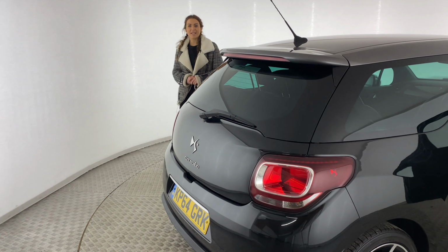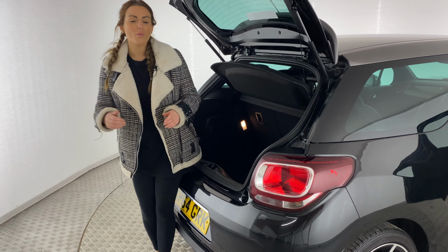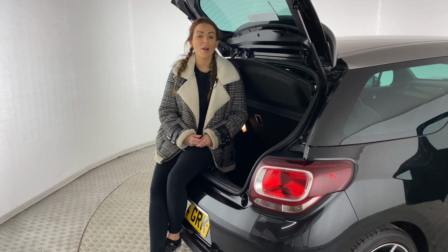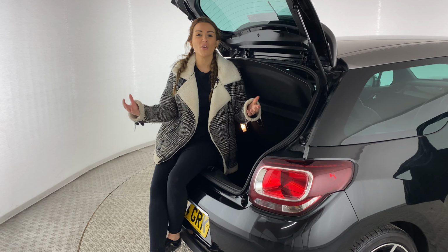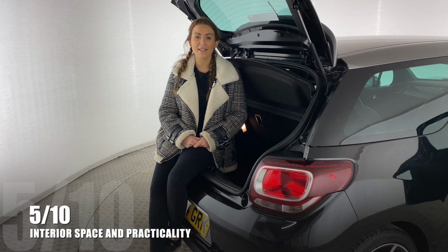The DS3's saving grace is the boot. There's 285 litres of boot space. That's double what you'll find in the Mini and more than you'll find in the Volkswagen Polo of the same age. For this reason, practicality might not be the best, but space in the boot is great, and at least you do actually have 3 seats in the rear if you really did have to carry people in emergencies. Overall, I'll give space and practicality a 5 out of 10.